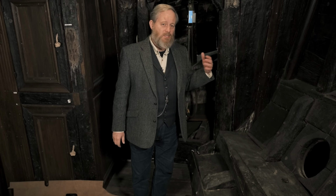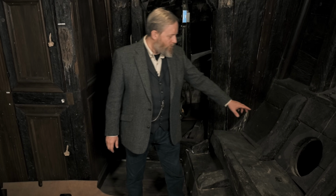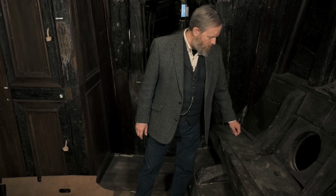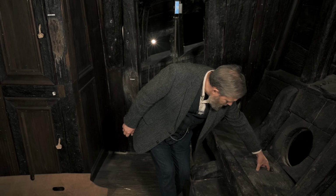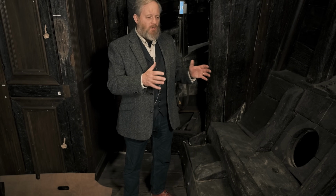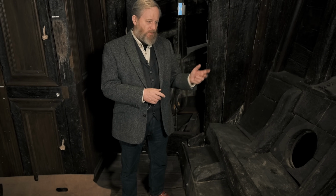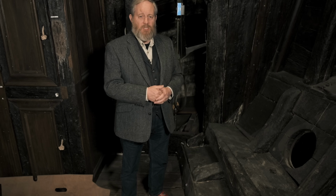You also had a defense against people close to the ship from this room. There are 4 small round gun ports here with a hole in the beam right under them, and these are for swivel guns. These are small anti-personnel cannon mounted on a fork that could pivot. So you aim them like a great big musket.